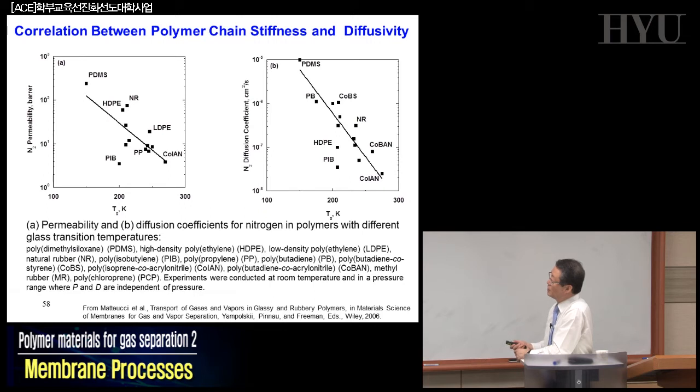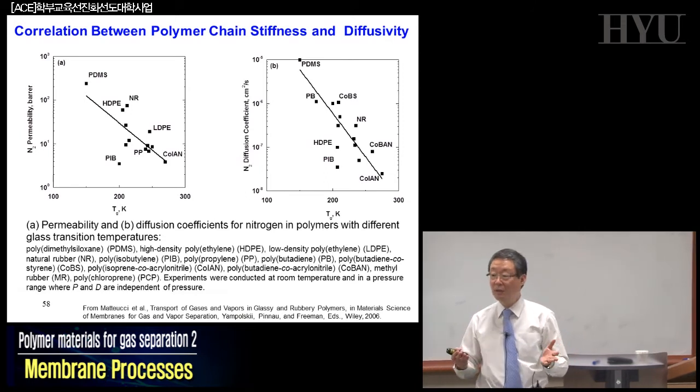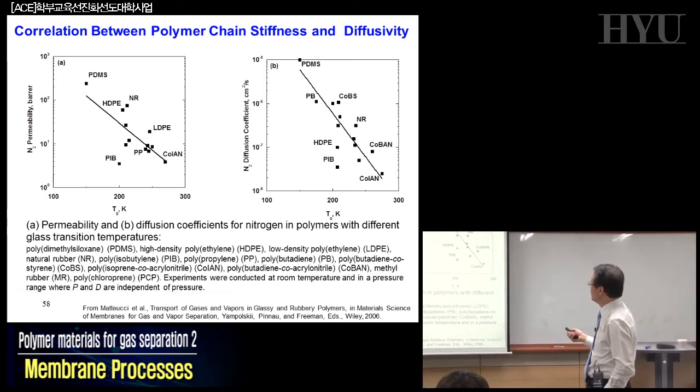Permeability was plotted with the glass transition temperatures, and you may have some relationships between Tg and the permeability, because Tg may have different free volume coefficients and so on, but it's a little bit more scattered, right? It's not directly correlated with the permeability, just like the fractional free volumes, but you may have some range of permeabilities in this case.